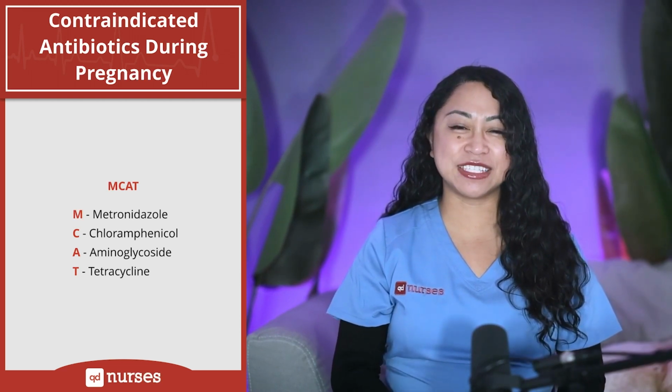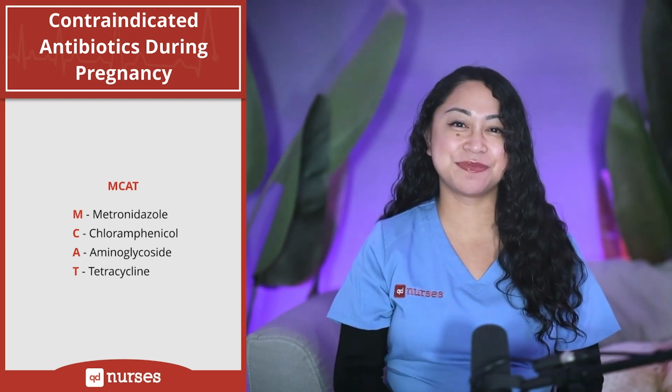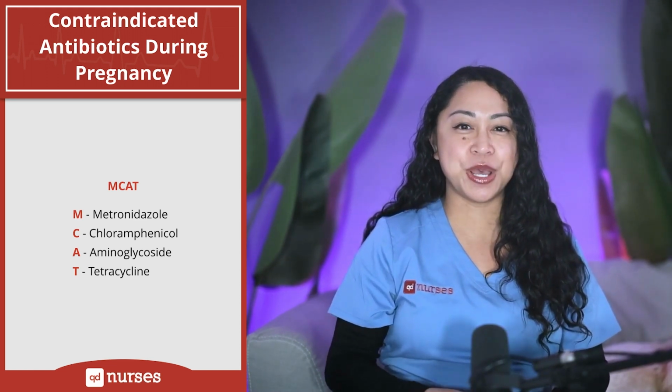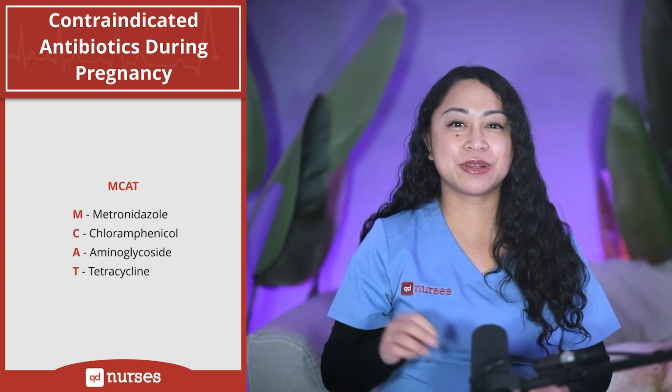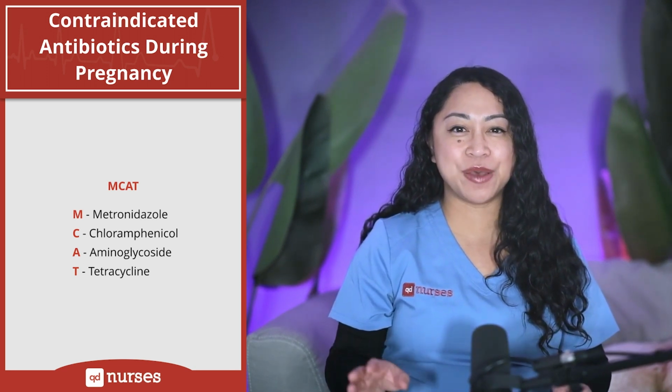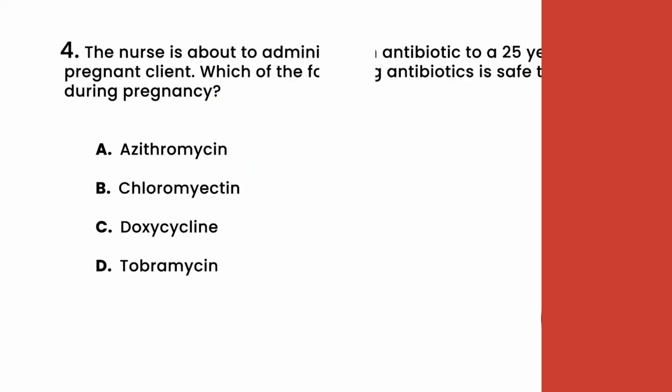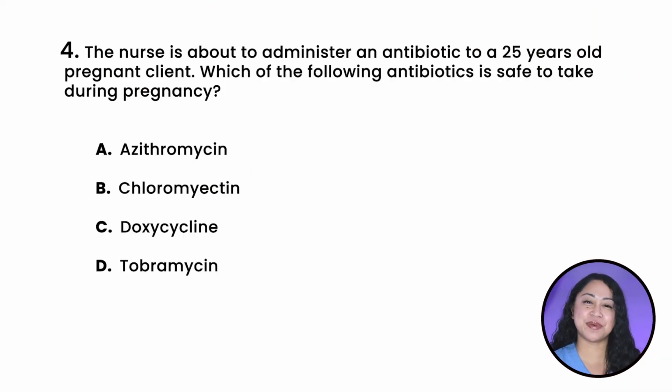Contraindicated antibiotics during pregnancy flashcard. The antibiotics that should be avoided when pregnant are metronidazole, chloramphenicol, aminoglycoside, and tetracycline. Now, let's apply what you just learned to the following question. Question 4. The nurse is about to administer an antibiotic to a 25 year old pregnant client. Which of the following antibiotics is safe to take during pregnancy?